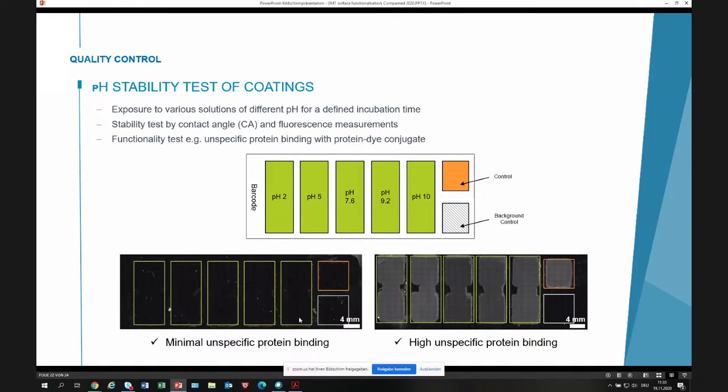For example, in NGS you have chemistries that I didn't even know existed, that put very high requirements on the pH of the coating. Additionally, you have also elevated temperatures and long shelf time. So here we have been demonstrating for our azide chemistry the longevity in different pHs versus a control and a background control in order to be able to say, yes, our specific coating can survive from a pH of 2 up to pH of 10, for example.